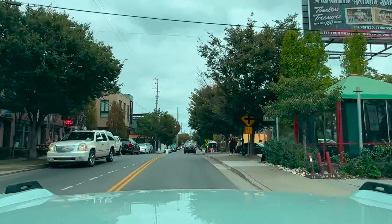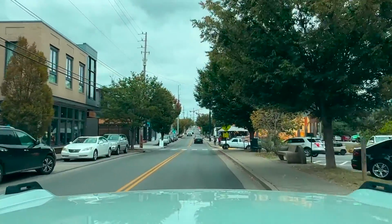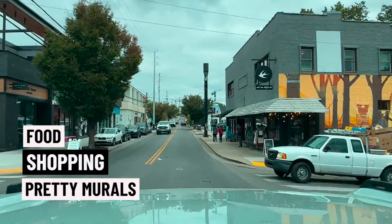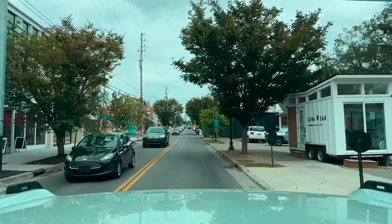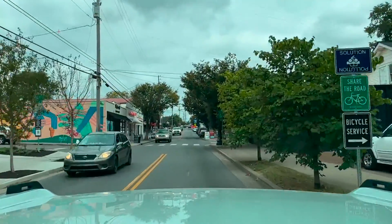And then as we come up through here, we are merging into the commercial 12th South district. This is where all of the shops begin and the tourists emerge. And there's food, there's shopping, there's lots of pretty murals. So you can go get your selfie shots. You got high-end stores. You're starting to see all kinds of higher-end clothing stores, super trendy clothing boutiques.